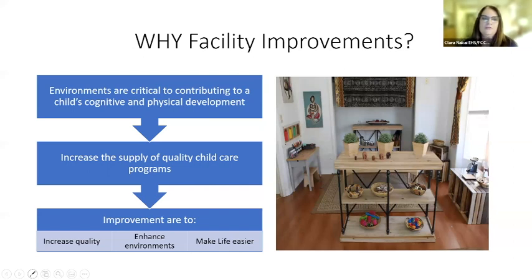We also know that environments are critical to contributing to a child's cognitive and physical development. Having a variety of different ages and stages and materials and items to be able to help with those kiddos will help them develop and grow. Increasing the supply of quality family childcare homes is huge.